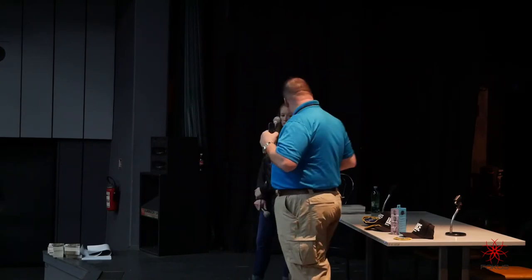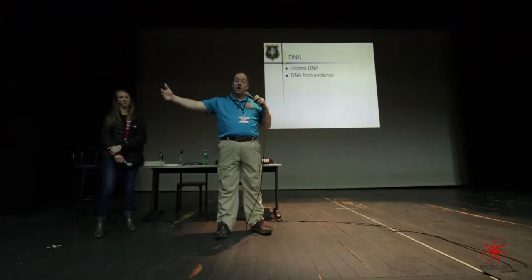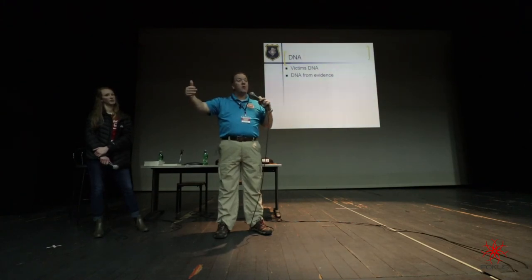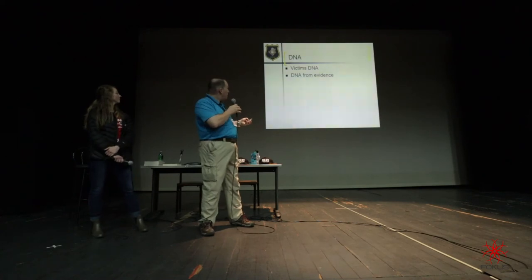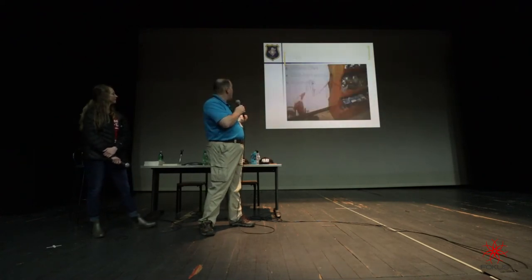So we have to make the determination on which surface is most important, which one are we going to do first, because we don't want to put a bunch of fingerprint powders on it and damage the DNA evidence, but we don't want to swab the area for DNA where our fingerprint might be. So we have to kind of make decisions on what's the best method to process it, what's the most probable chance of getting evidence, and then elimination DNA, just like fingerprints and footwear.